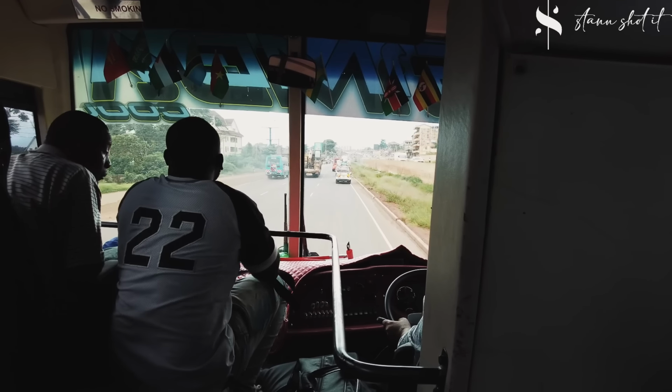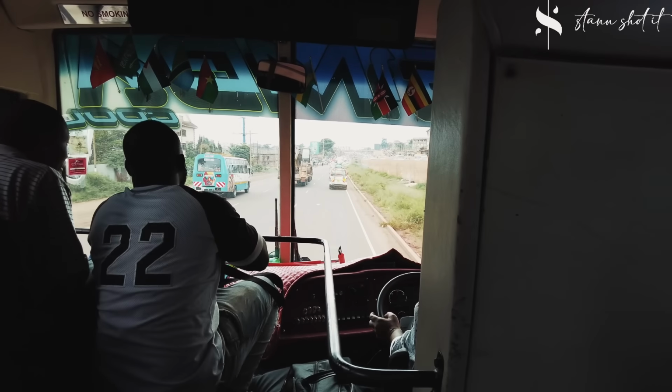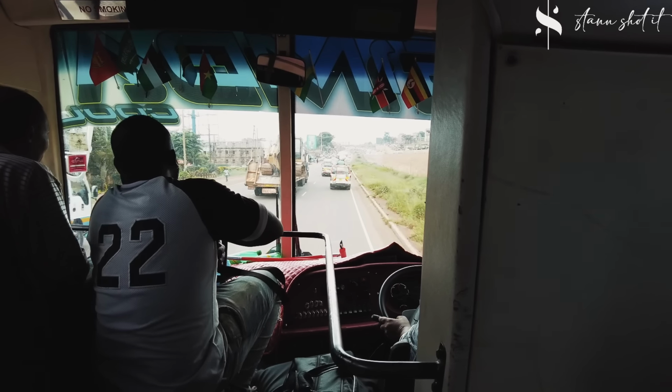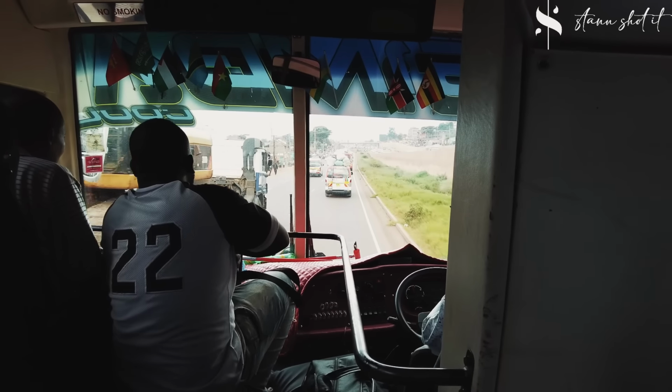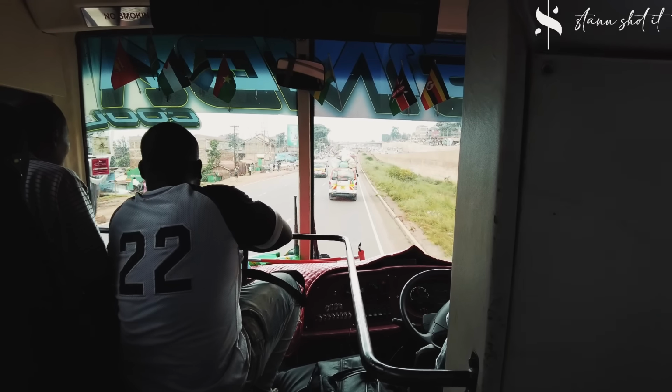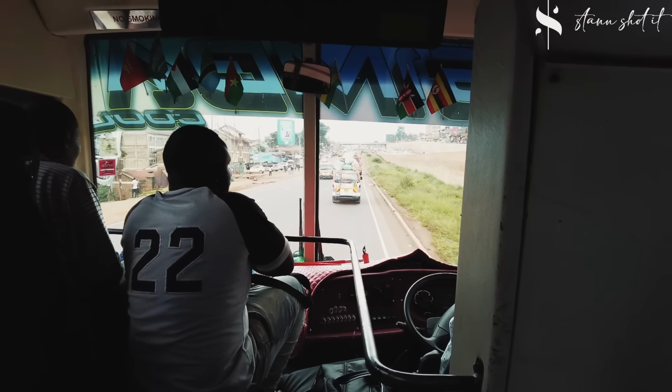Up ahead is Kangemi Town, and if I'm not very, very mistaken, I might be, but I don't think so, is where Nairobi ends, and then we have Kiambu County starting from here after that bridge.